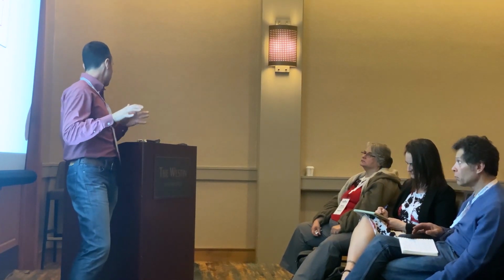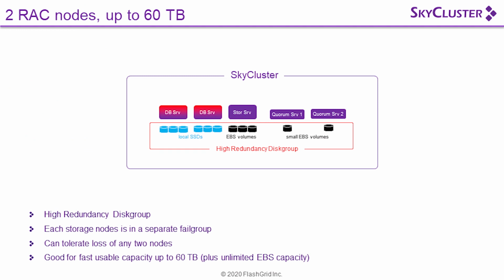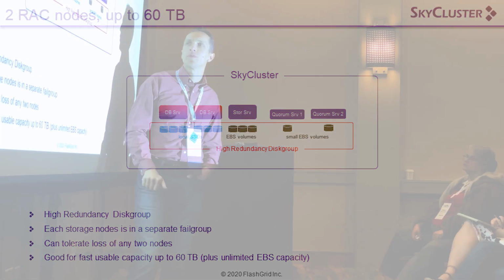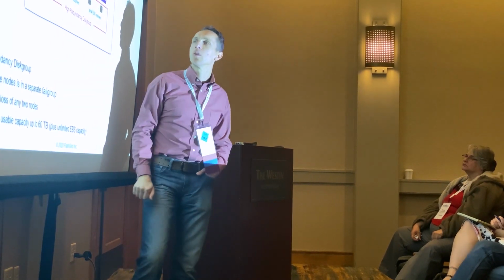So let's further simplify it, or try to reduce the cost here now. Let's say we still are okay with up to 60 terabytes, but we only need two database nodes. What we can do here is have the local SSDs attached only to the 2 database nodes, and we can have a third storage server with EBS volumes. So we have 2 copies on local SSDs and a third copy on EBS volumes.